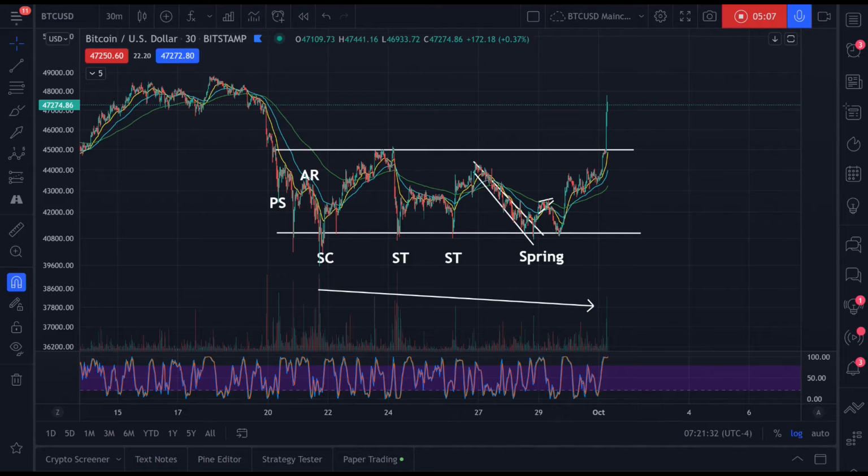But the retail market does not control this market. You only have a small percentage. I don't know exactly what it is. If you know, leave it in the comments below. But retail only comprises a small percentage of the price action, of the buying action on Bitcoin and the entire market. Most of the buying pressure and the selling pressure is institutional. Okay, so that's why they're market movers.